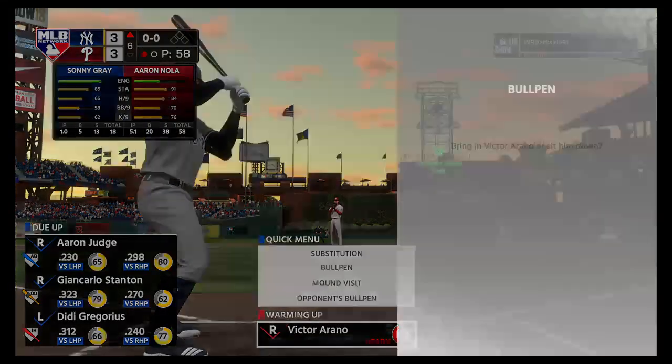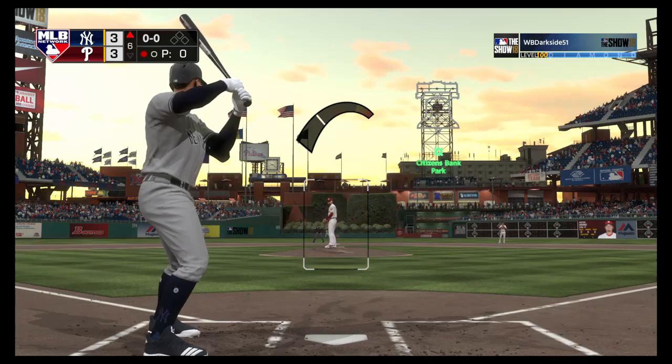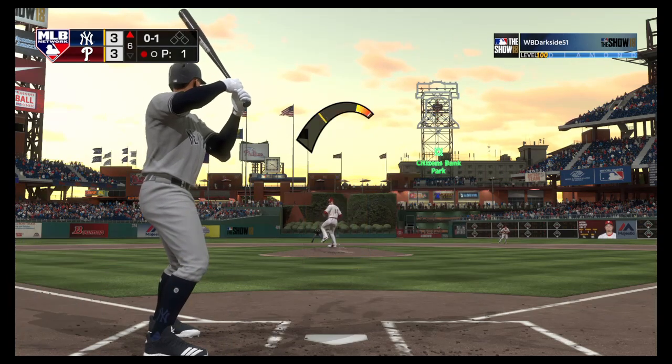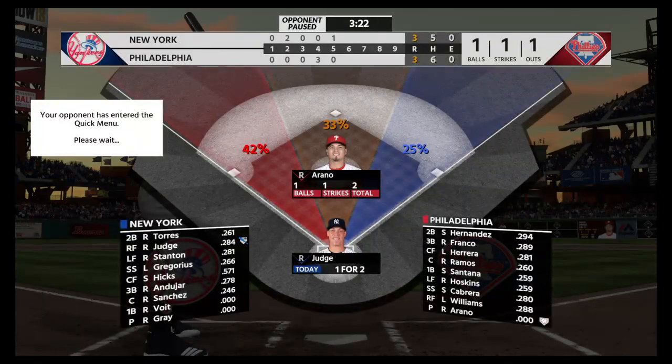Here's big Aaron Judge. A hit in 2 at-bats for him at this point in the ballgame. Victor Arano, 6'2" right-hander, jogs in to take over on the mound. Way in front of a great slider that time. And that misses downstairs for a ball. 1-1.